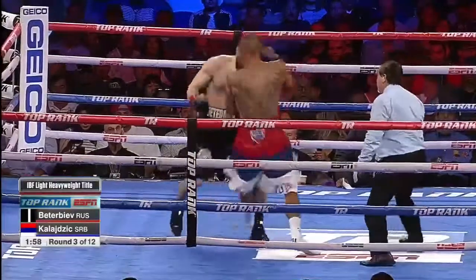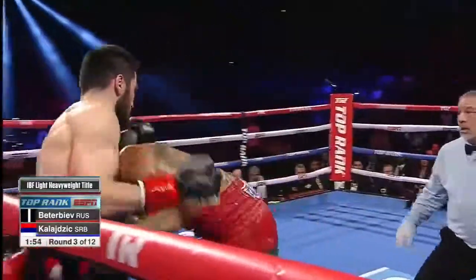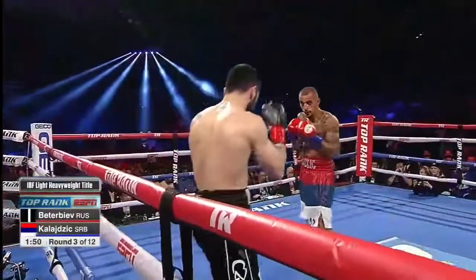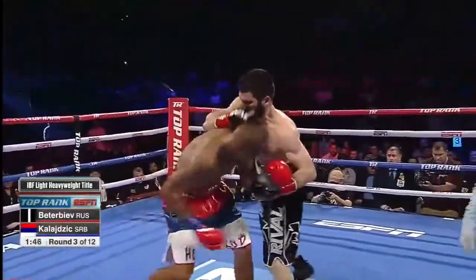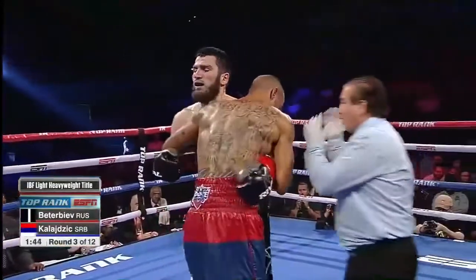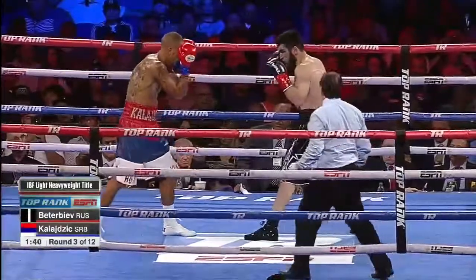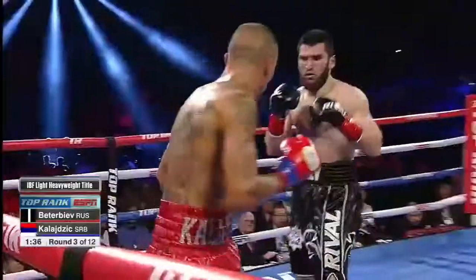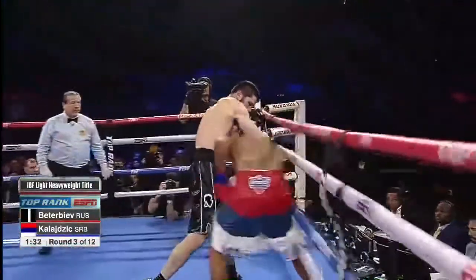Right on the inside, and it was a right hand that landed for Rod, and then Beterbiev comes back and has a short shot that has success with it as well. I don't like what I'm seeing from Kalajdzic. He's sitting there trading with Beterbiev. He doesn't need to be doing that. He's serving his chin up on a platter right now as he's throwing combinations while he's swinging. Really has a willingness to do so here in the first half of round 3, though, doesn't he? Sure does. He was a little too comfortable sitting in that pocket and trying to trade with Beterbiev.